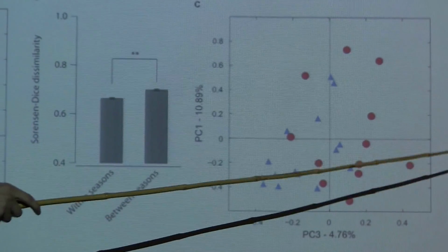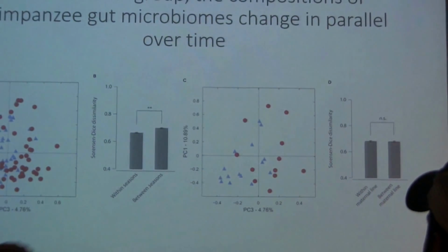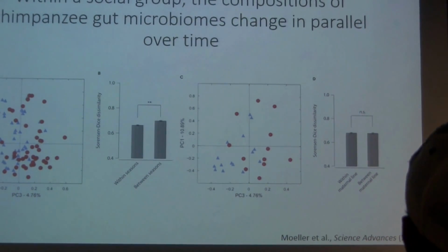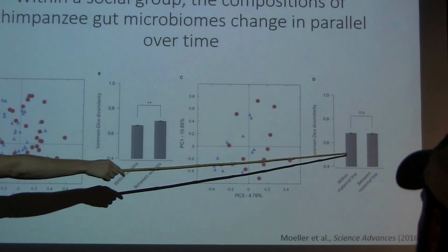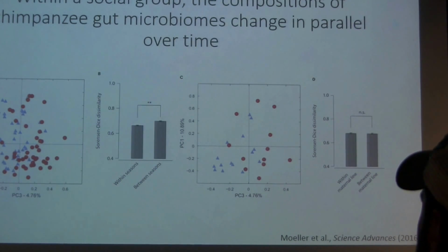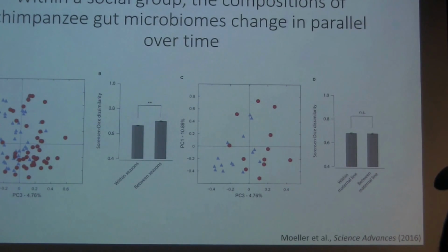And we also found that the differences among microbiomes within a maternal line were not significantly different than the differences between microbiomes between maternal lines. So it looks like the microbiomes of socially interacting unrelated chimpanzees are just as similar as the microbiomes of related chimpanzees in the same social group. This already suggests, to me at least, that vertical and social transmission are both probably contributing, but social transmission might be contributing just as much as vertical transmission to the composition of the chimpanzee microbiome.